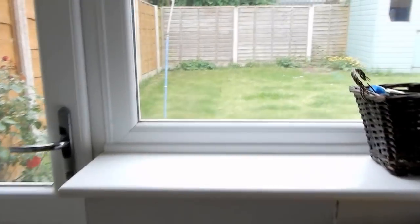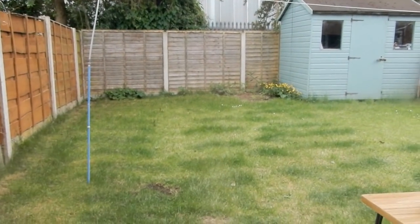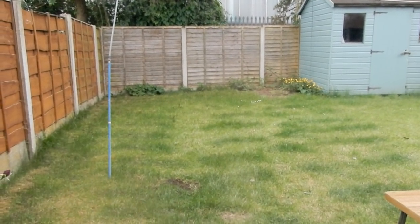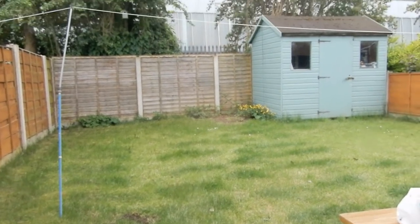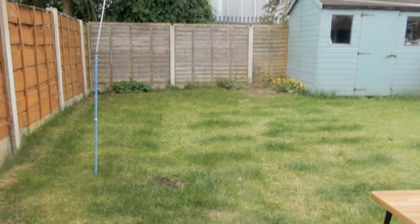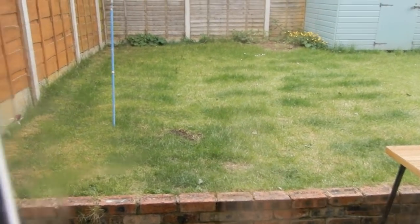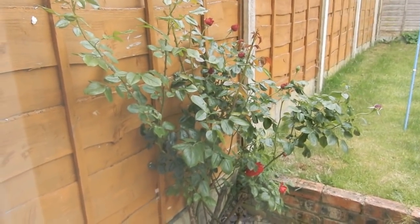So yeah, this is our garden. I don't want to show you outside at the moment because it really needs doing. You can see the little like waves of higher grass where I've tried to put seed and feed on there, and it's just really not worked. I really like our shed, it's a cute little colour, but the garden is something that we need desperately to do. It has got quite a nice little rose bush out there that's starting to bud, so that's super cute.